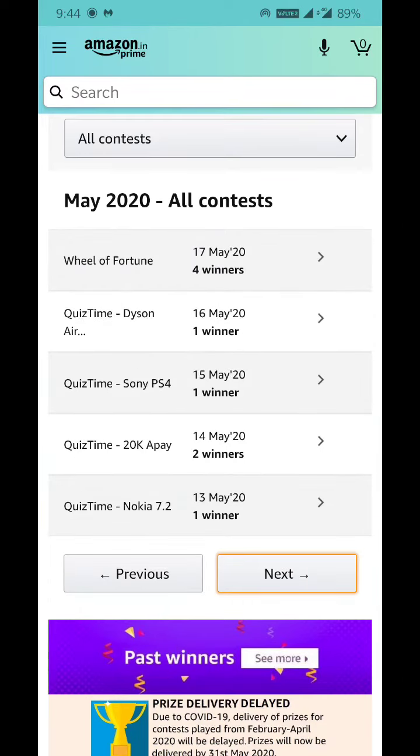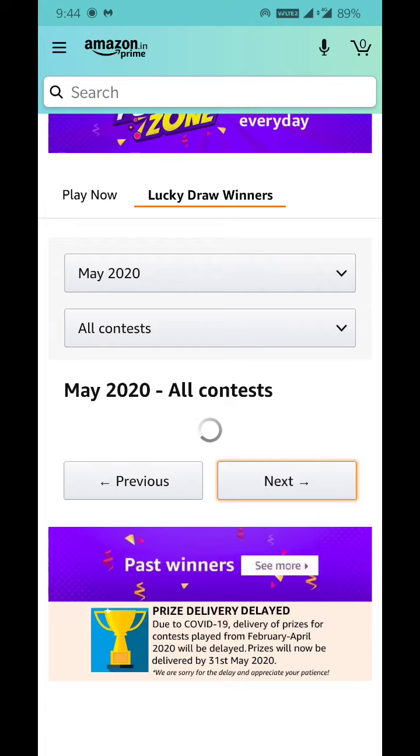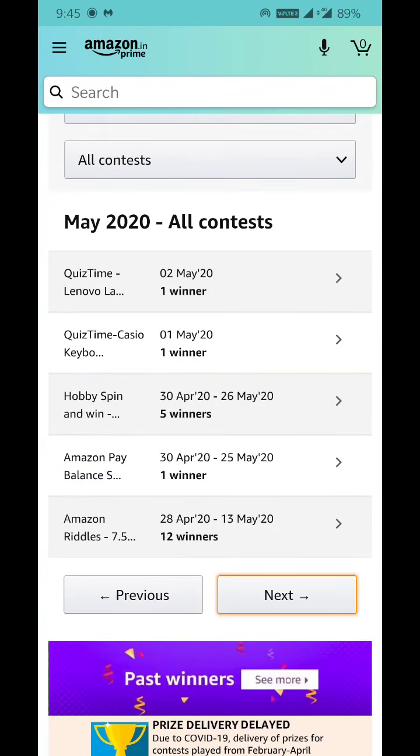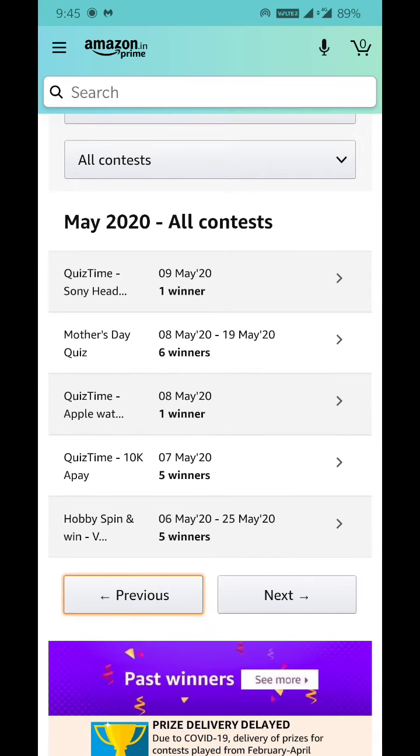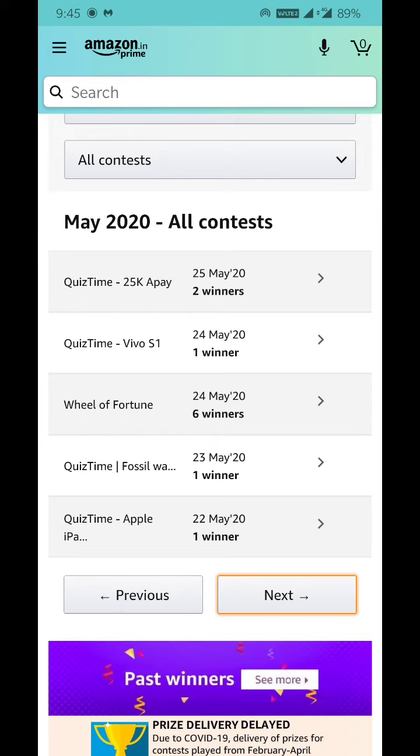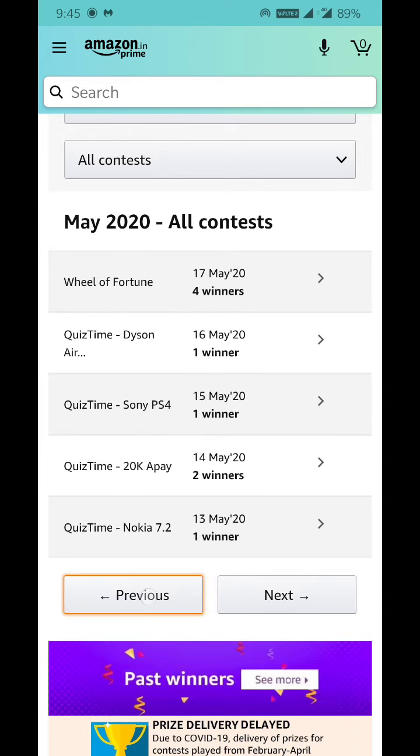So I started playing quiz on 14th May. So I will check from that date, but here you can see it started and they have listed all the winners from 1st May to 30th May 2020. So you can go through each one of them.